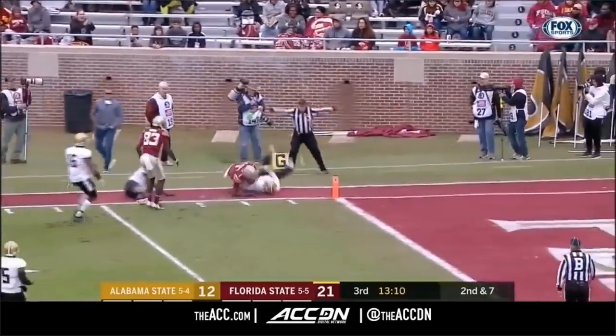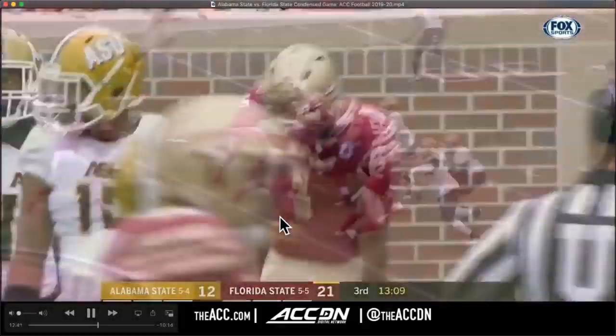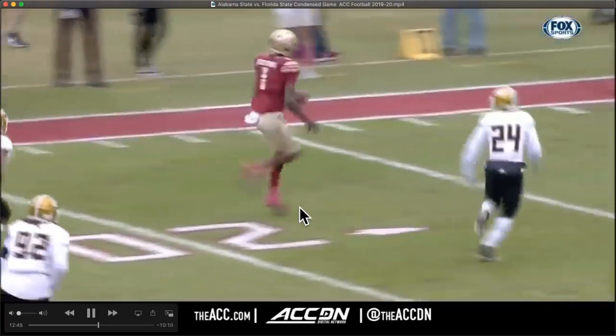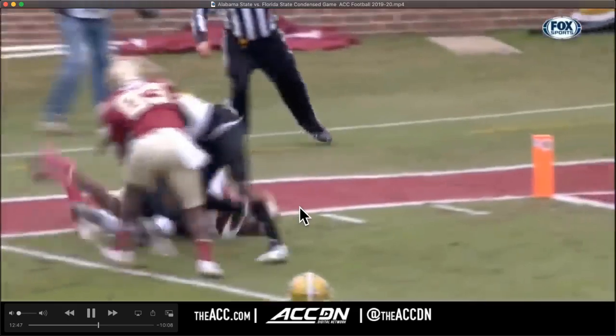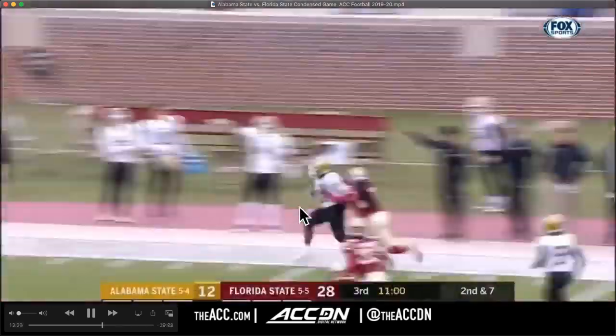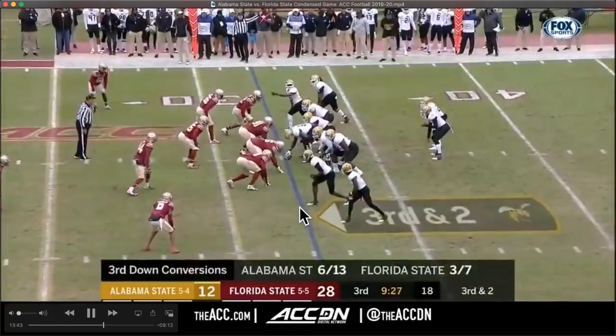Baby giraffe on the run. All right. And it's amazing what happens when you pull on the read once in a while, when they collapse down like that. Force teams to actually have to honor it. All right. So now there's really nothing left until we get to the point where backups are playing.